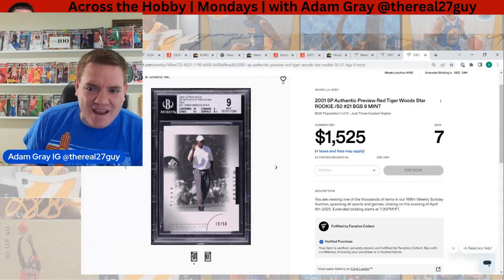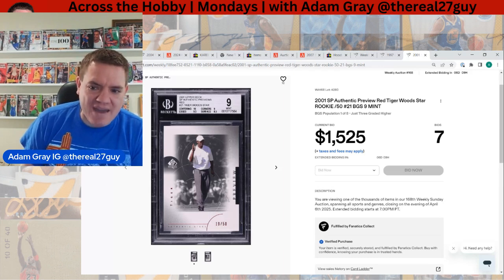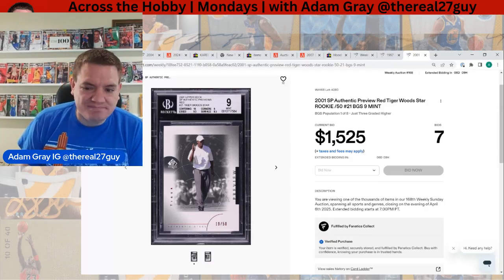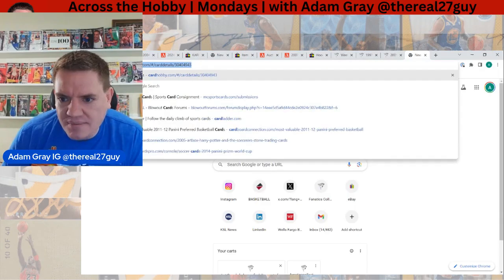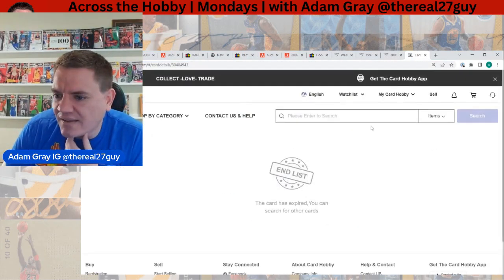That's the SP though. This I think is out of 01 Upper Deck. Might have to do a story on this one this week because I don't know it and I think it's worth the research. The fact that it's out of 50, it says red. Are there other parallels? This is one worth doing some research on. And then last but not least, I want to look at Card Hobby. My call starts in 10 minutes. I gotta do this quick.